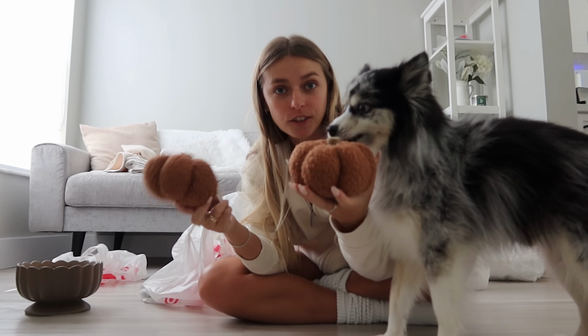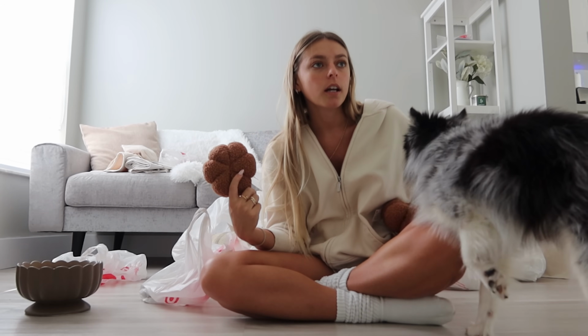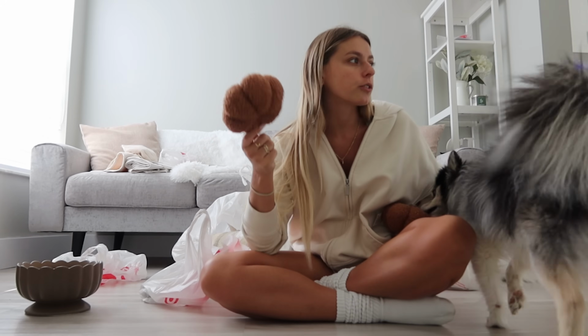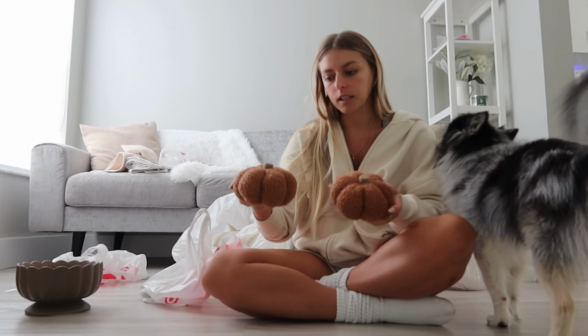But these were in the Target dollar section. They were $3, and I feel like with our last year's decor, we started going more neutrals, but I don't think we really incorporated much darker brown. So I think these will come in handy, and I think they're super cute.